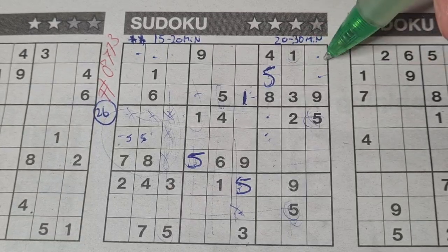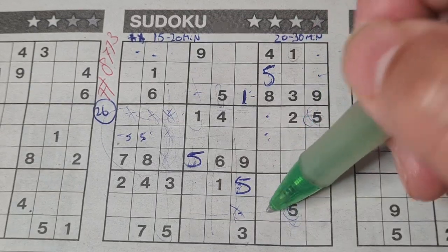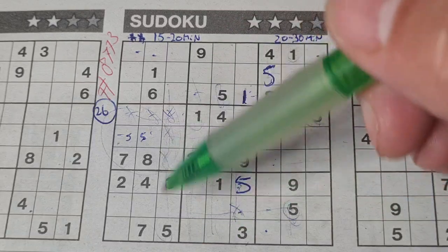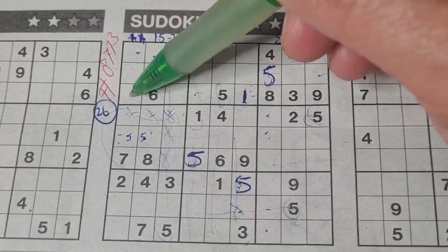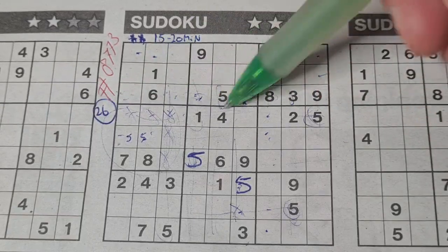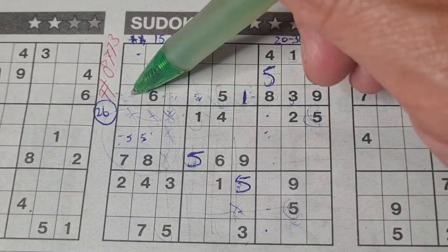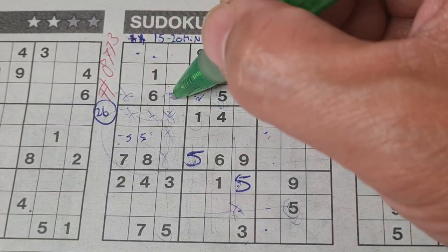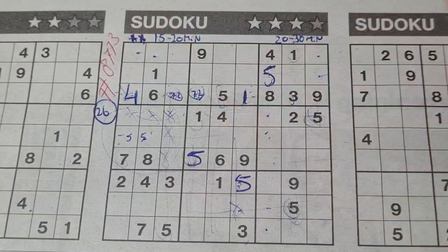Need a 6, need a 7. 2, 2, okay. 9. Let me think. 3 missing numbers in the third row. Those missing numbers are the 2, the 4, and the 7. We have a 2 and a 7 in this column, first column, no 2 and 7 in this box. The 2 and 7 go in those 2 boxes as a pair. So 1 digit left in this third row for number 4.